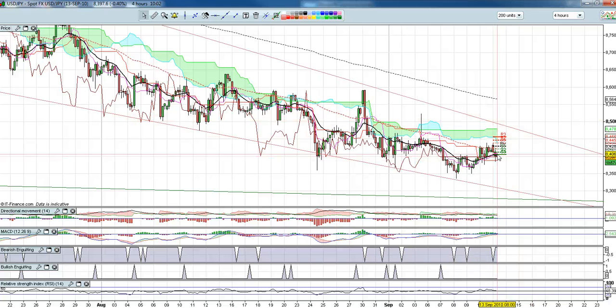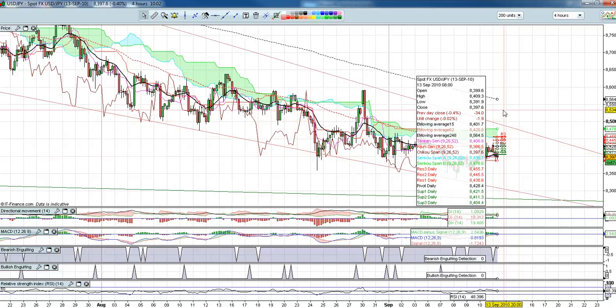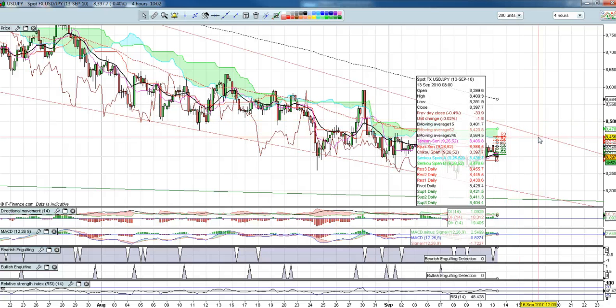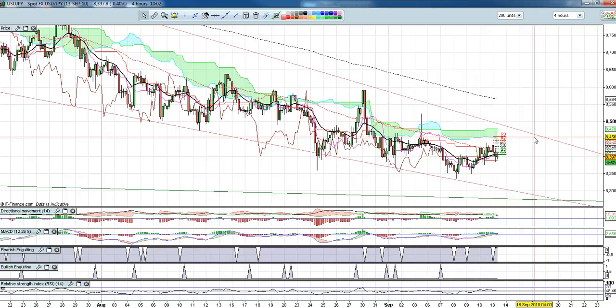Okay, what we probably will get here, when we do get the breakout, is a push up and then a move down to test the trend line, which is quite common on wedge breakouts. Okay, good luck, and I'll speak to you soon.